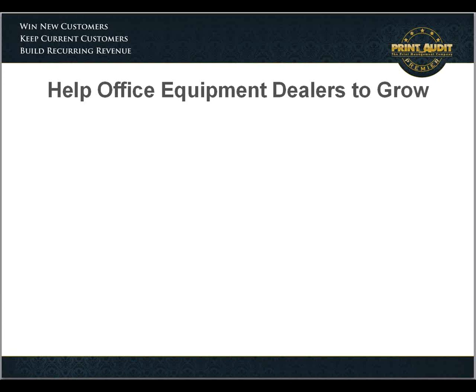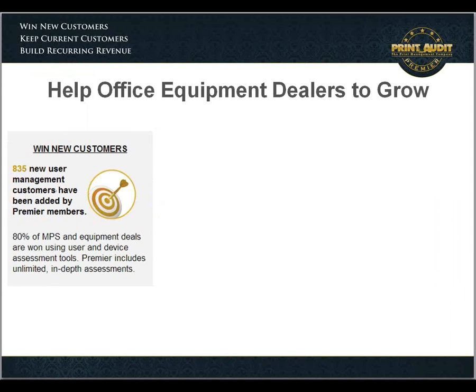And really, it allows you to do three major things when you do this. And this is really the brand promise and what Print Audit does for our dealers and how we help them grow. The first is we help them win new customers. So what you're seeing here, I'm going to have 3 tiles across. These are actually live. These are off of our website, and these golden numbers are updated daily, so it's a live feed from the Premier portal showing the success that our brand promises are having with the Premier dealers.